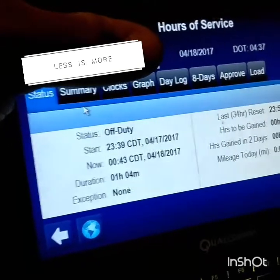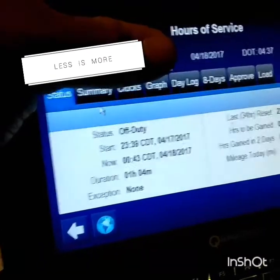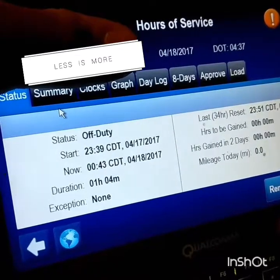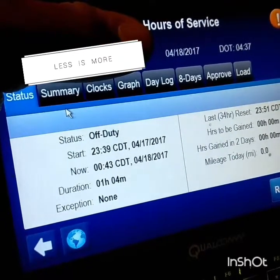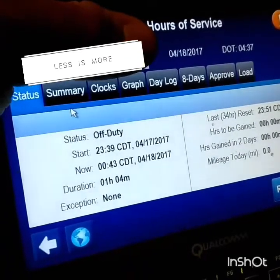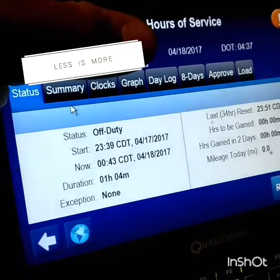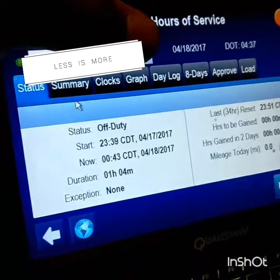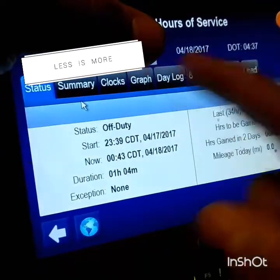This time, I'm going to be going over the DOT hours of service. I got my finger over my government name at the top. That's why my thumb is across the screen. Don't need nobody knowing my government name. But I'm going to go over the hours real quick. So, let's do this.